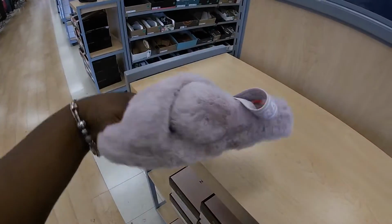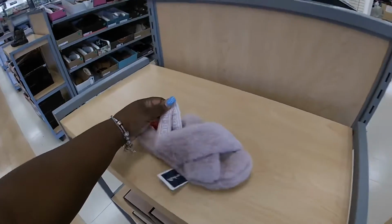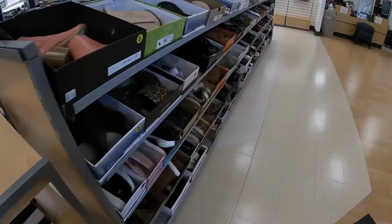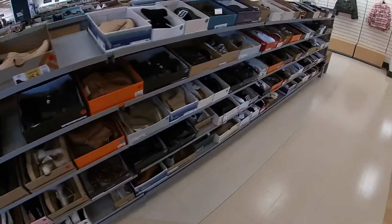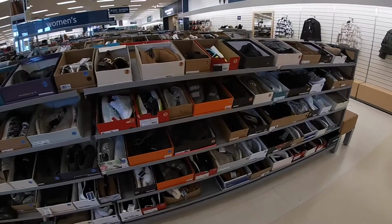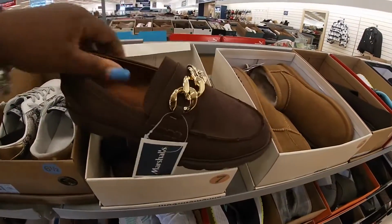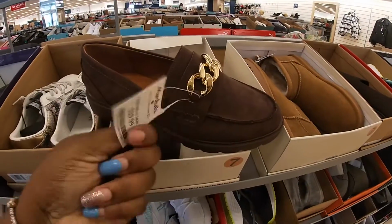So we are in Marshalls. These are 20. We're gonna start off with the shoes as always. Let me see if I see anything on this side. You guys know this is the location where they have the shoes in the boxes. You guys know they have these in all different colors and Klein.